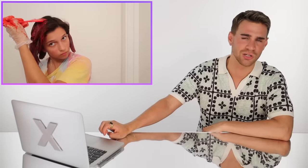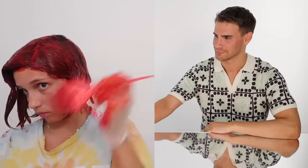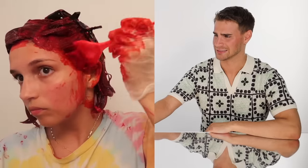Not 2 inches, just 1 inch max. That's all we wanna do. Or else you might get bright roots with the middle section dark and then the ends lighter. And it's gonna be like a weird sandwich of colors and it's not gonna look right. This application process kinda took a while and it was very messy, as you can see. I would highly suggest if you do this to cover every inch of your bathroom.